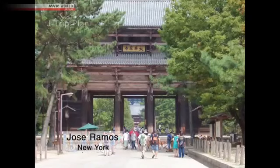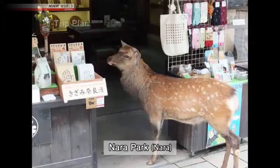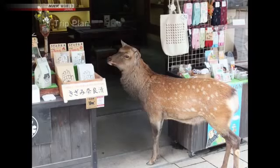Okay. This first one is from Jose Ramos from New York. Thank you, Jose. Wow, super cute. It's a deer in a shop. Nara. Nara's famous for its deer. He's window shopping. Cool. Okay, next one.